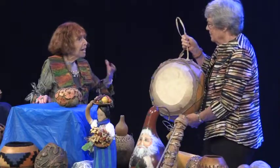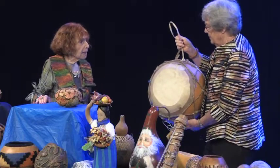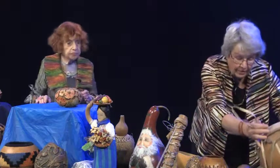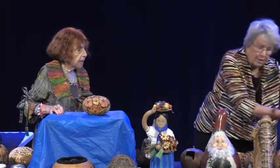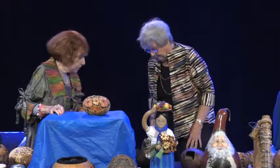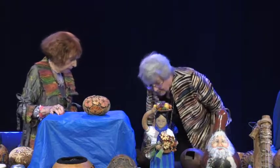It has such a natural tone. Yes. And gourd drums are literally found around the world. Asia. Did you make that one? No, this one came from Ghana. Okay. Right. Which is the one you made? No, I didn't bring it.